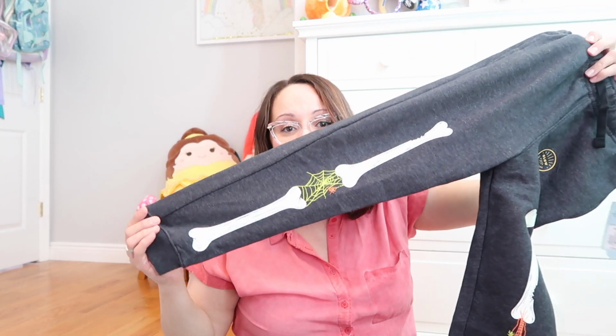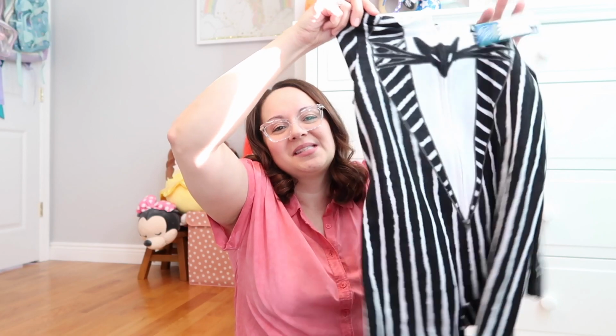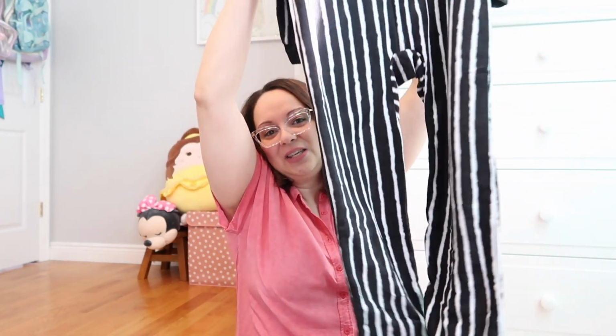One more jogger by Cat and Jack. This is probably the only skeleton pair of pants that I got for Max this year. I usually get him more. Last item, best item for last. This is the Pumpkin King himself, Jack Skellington. It is a union suit.